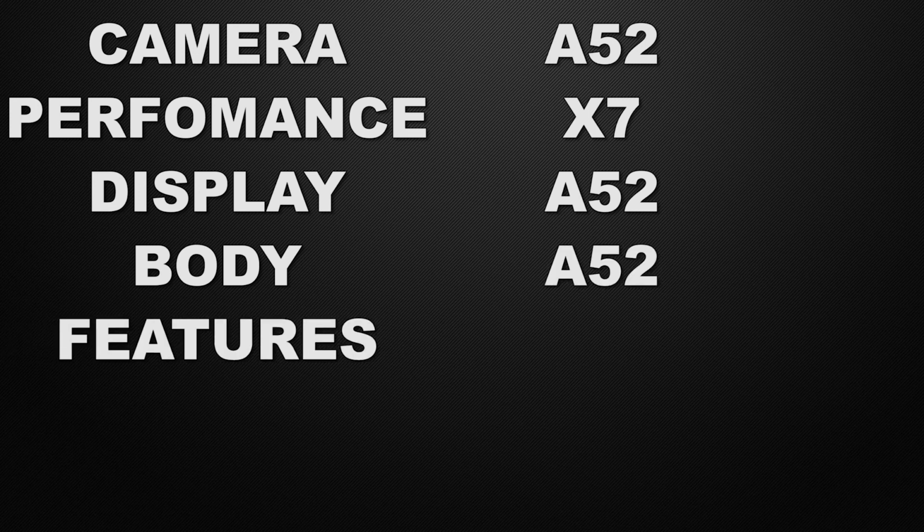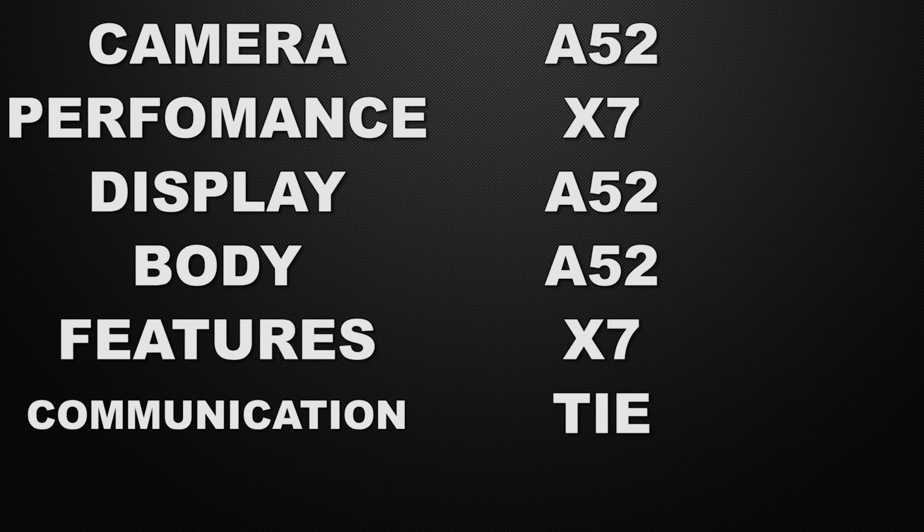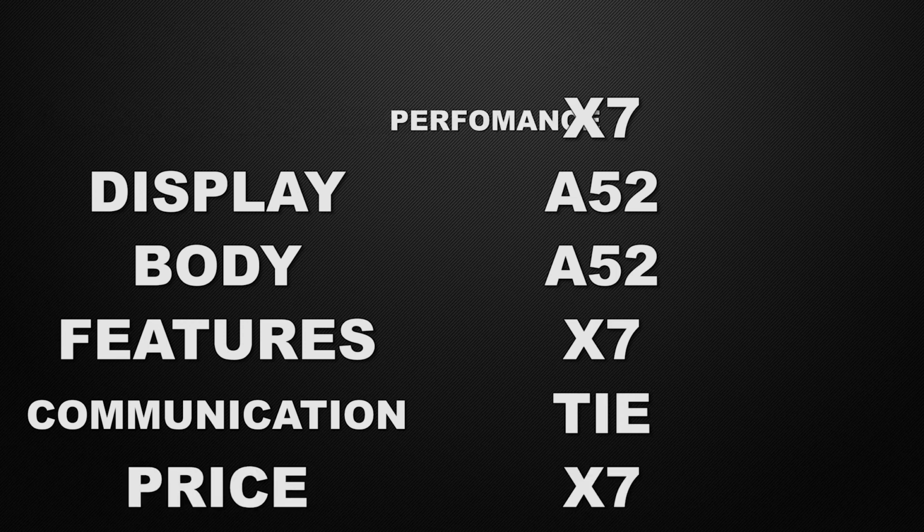So the conclusion of the video is, in the camera the winner is A52. In the performance, the winner is X7. In the display, the winner is A52. In the body segment, the winner is A52. In the features of the devices, the winner is X7. In the communication chips, it's a tie. And about the prices, the winner is X7. So the decision is totally yours.